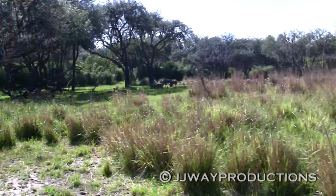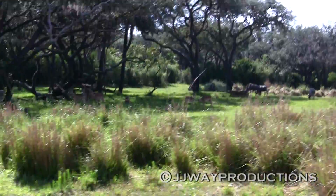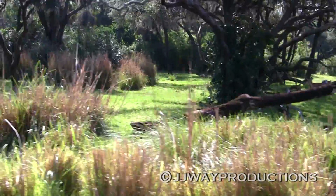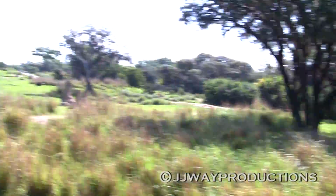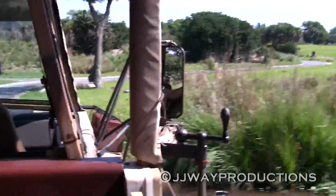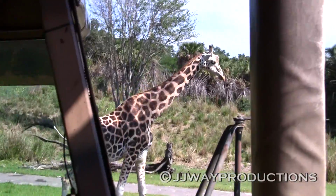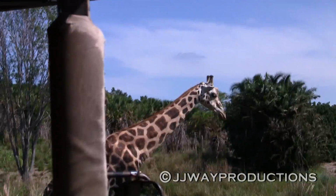And on our right again, just the other side of the tall grass, we've got impala, those medium-sized brown animals. Now they can escape a predator with the ability to leap over 30 feet in a single jump, which is the length of my truck. They don't even need a running start to do that. They can do that from a standstill.